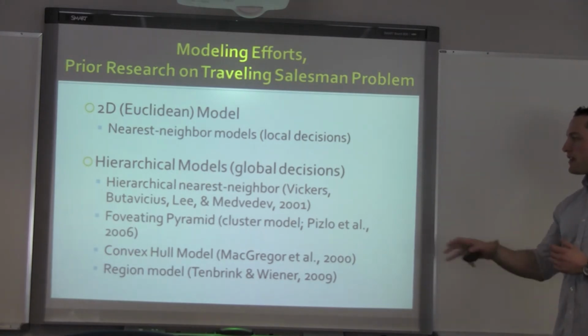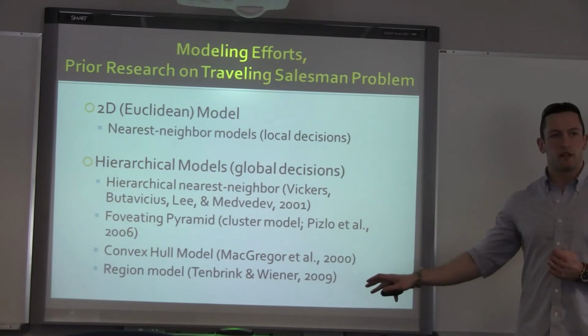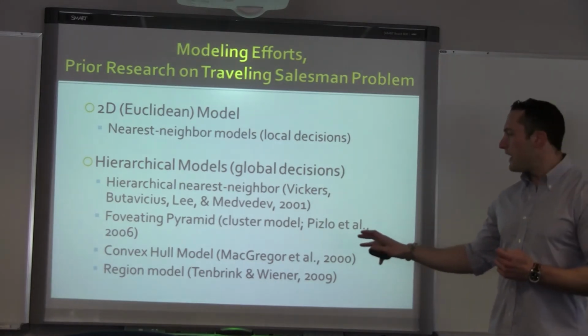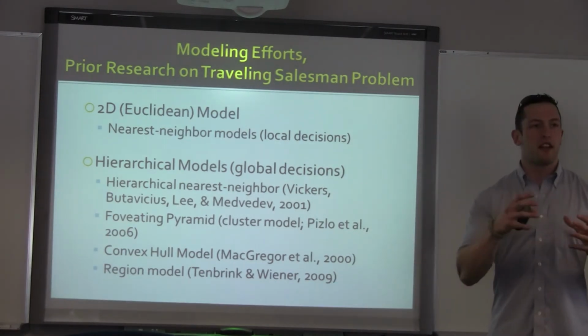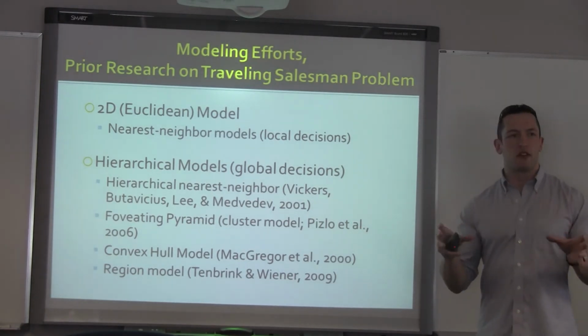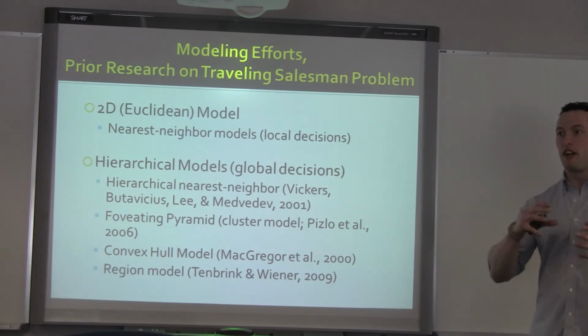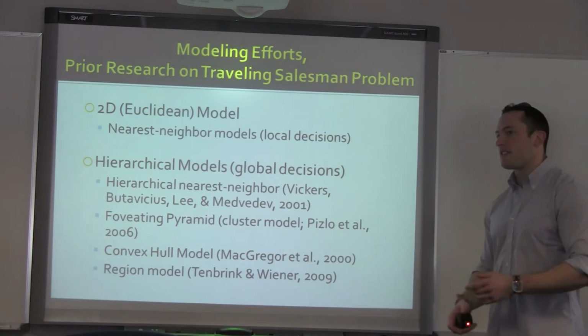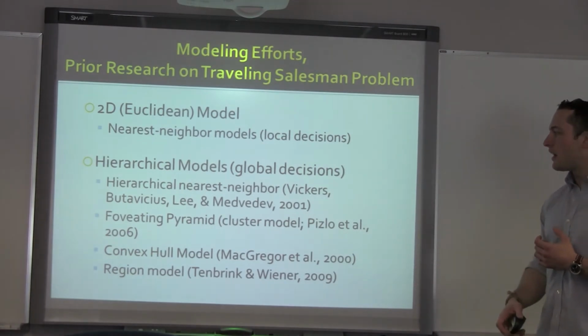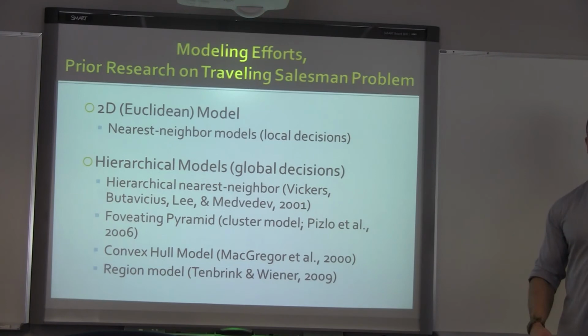There's also a region model, and that's the Ten Brink and Weiner model. And their model, rather than dividing it by clusters, divides the environment by rough geographic region. And they've applied that to things like vacation planning and other very applied type fixations. And they have pretty neat ways of testing that. And finally, McGregor came up with something called a convex hull model, which we find is pretty effective.